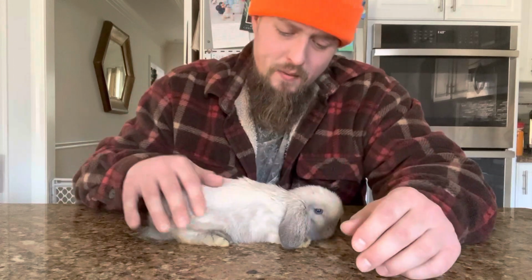First thing we want to do when we bring our bunny home is put our bunny into a smaller room, preferably the room that she's going to be or he's going to be sleeping in. We want to put our cage in there. We want to make sure she's comfortable, or he. We want to make sure they have food, water, a litter box in their containment area.